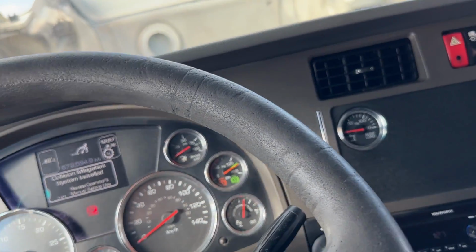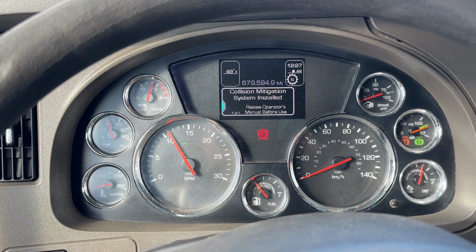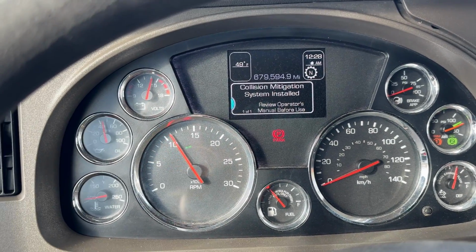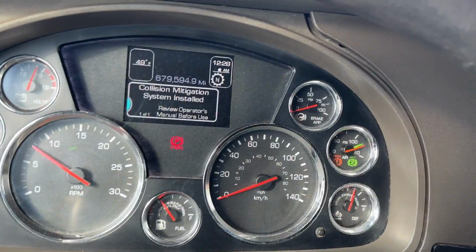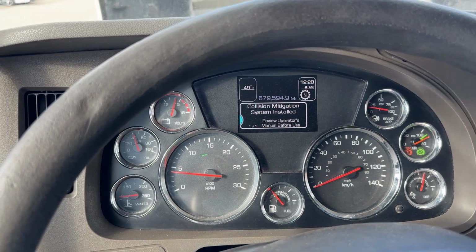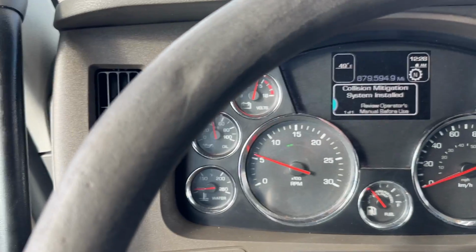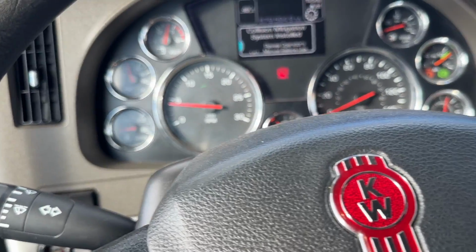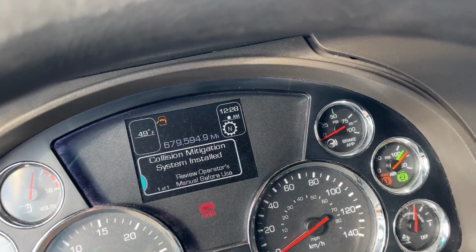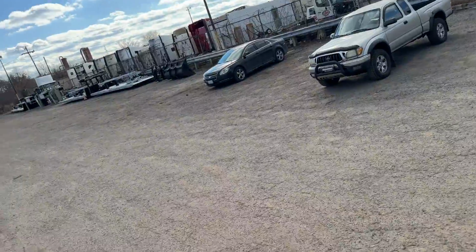Okay, so I'll take it off cruise. Okay, so it's obviously got the feature where it won't allow you to rev it indefinitely. I think if we take the brake off, it will probably rev higher. 1200 is all we get, which is fine. We don't need to rev it more than that when we're not going anywhere. So let's go out and have a listen to it running. And I'll get the oil filler cap off and let you have a listen.